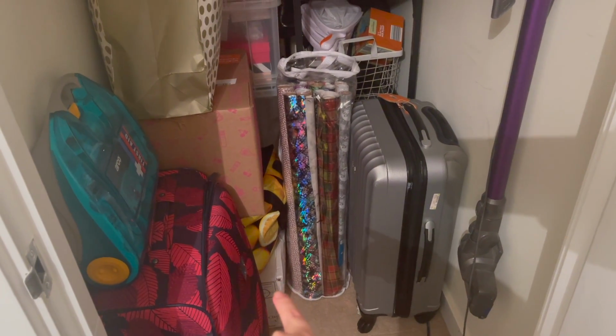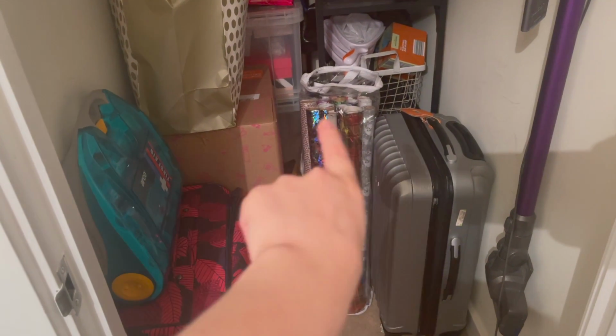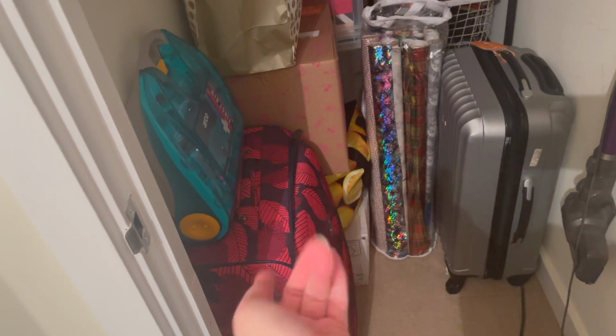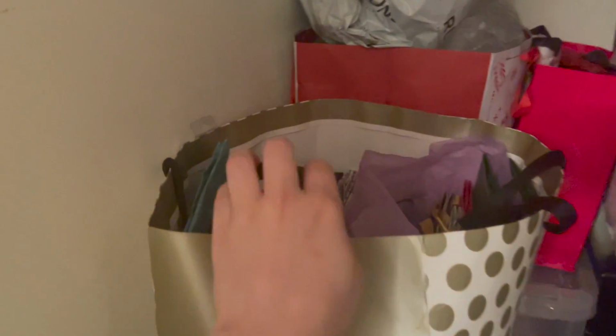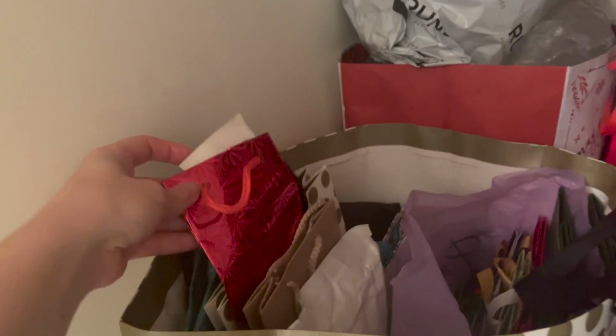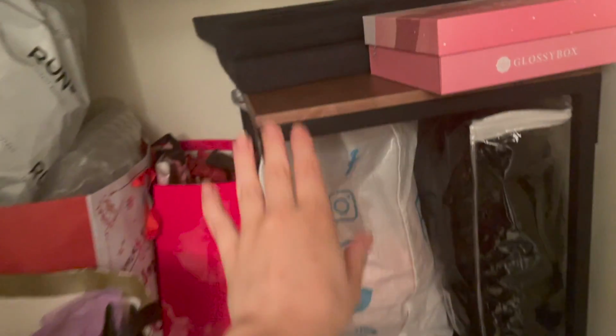My uni books are in there. That's actually an empty box that needs to go to my parents' house because I need to pack up some stuff in their house to put in their loft. Suitcases, first aid box, more gift bags, that sort of thing. I'm a hoarder, okay? Let's just not make a mockery out of this. But I really like this.